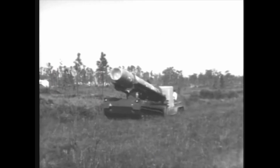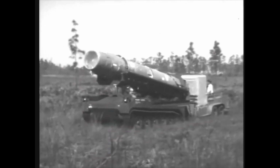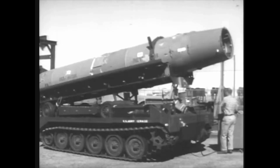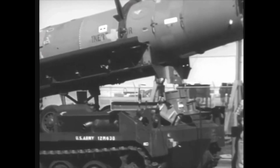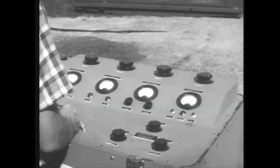No matter how large or how small a test, the objectives are always the same: to make certain that the weapon system is as rugged, dependable, and mobile as possible. The Pershing missile and its support equipment are being developed and tested simultaneously. These vibration tests will ascertain whether or not the missile will be able to withstand the extreme stresses of actual aerial flight.